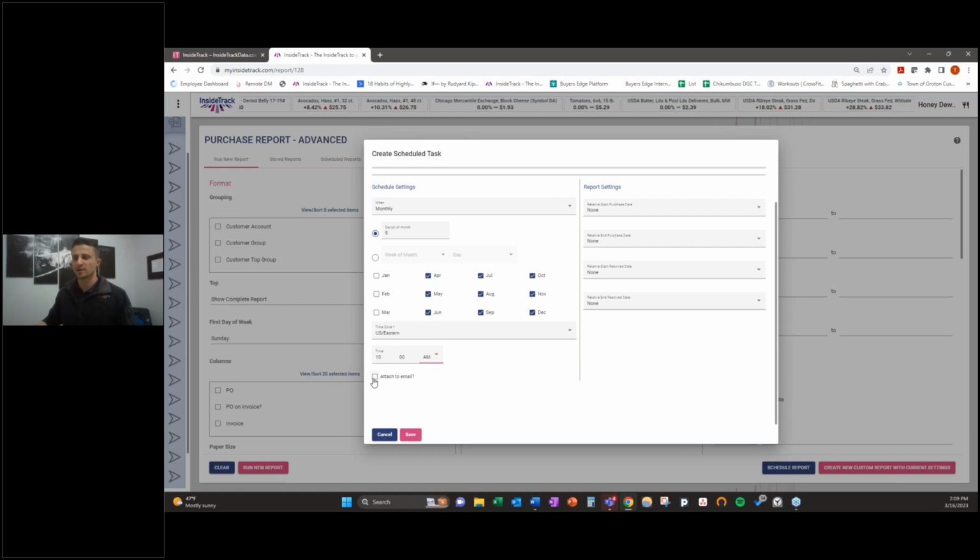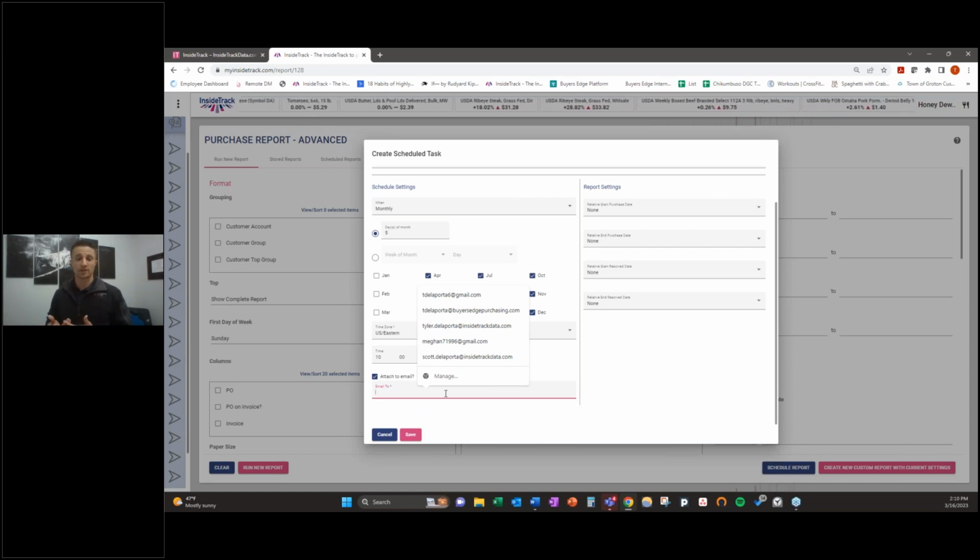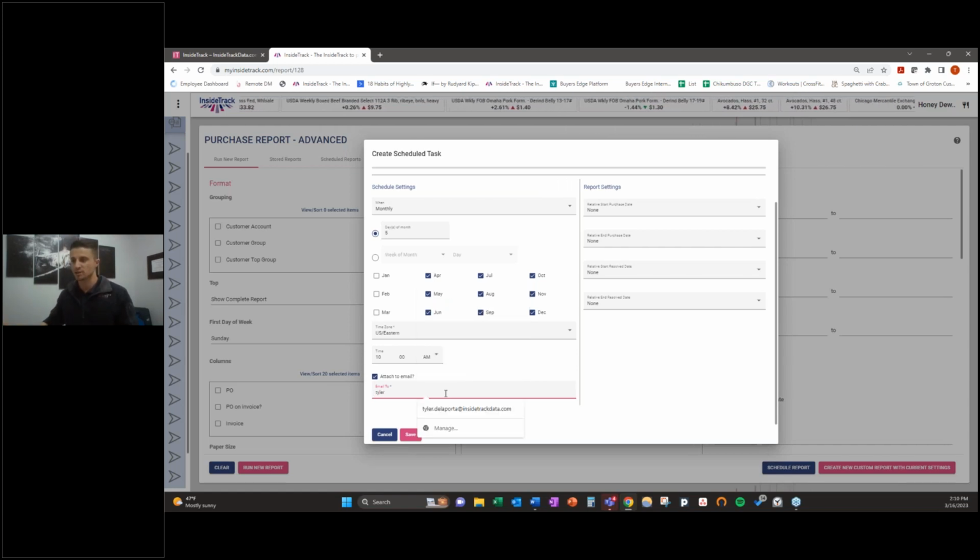And then this box down here where it says attached to email, this is where it gives you the flexibility to actually have that report sent right to your inbox. So if you leave this unchecked, what's going to happen is when you log in to InsideTrack, this report will actually be sitting in the Schedule Reports tab, which I'll show you once I go through the next step. But if you want this to come right to your inbox, you can just type in your email in there, and then all that information is set up.